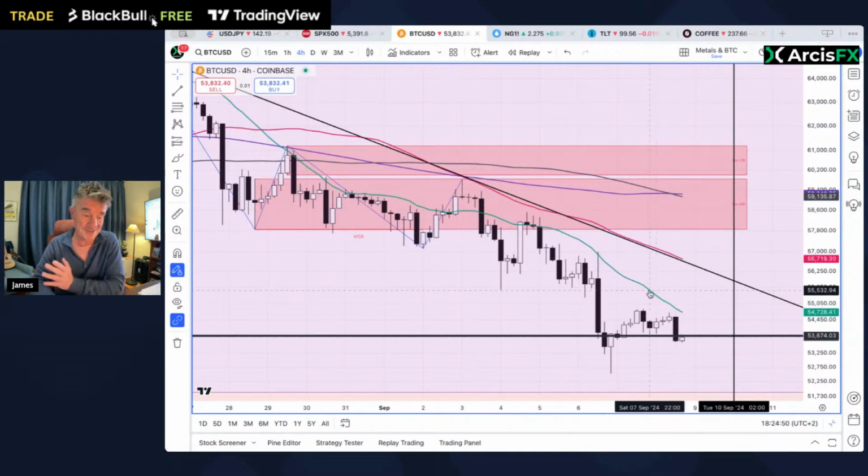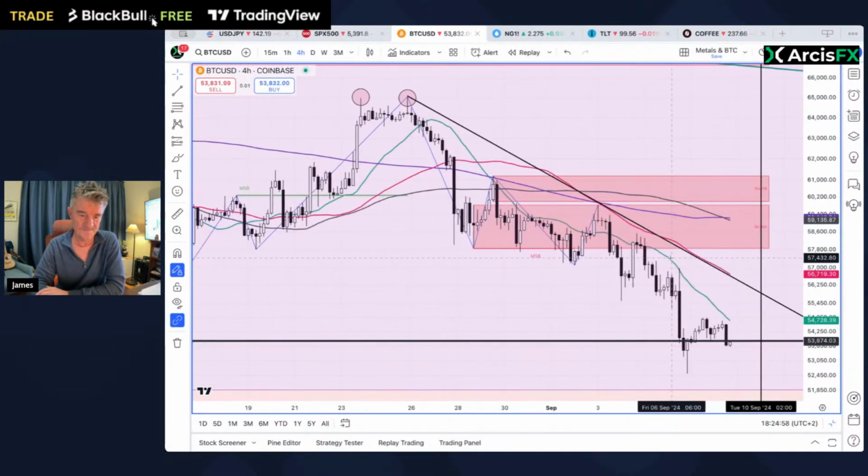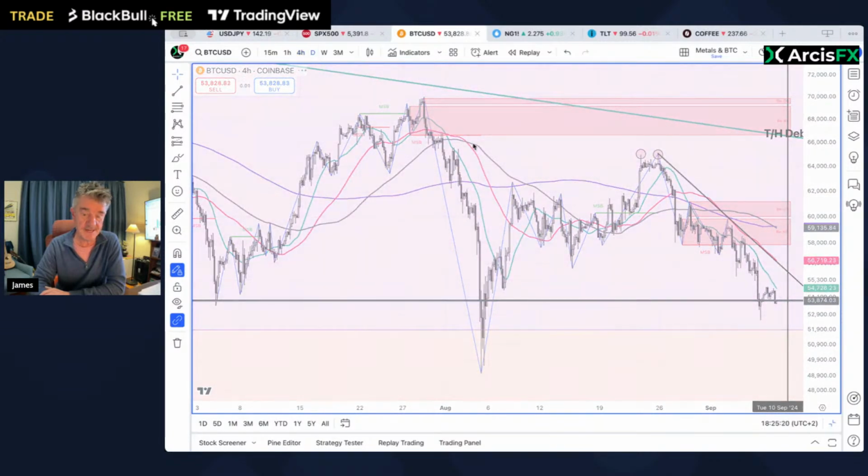If we can get through this 20-period moving average on the 4-hour chart, that would be a good start, although very tiny. Through the 50 and the trend line would be a much better start, or it would extend that start. But really, this is the area that we've got to get above, and basically above 61,200 odd. I like the 200s and the 800s and the round numbers. So 61,200, a daily close above there should see us moving back up to more decent sort of levels.